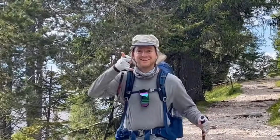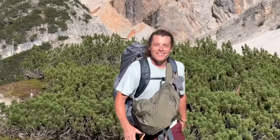I am at the La Pisa bus stop, which means we have completed Alta Via 1 here in the beautiful Dolomites of Italy. We did this hike in 7 days with my friends Trevor and Zach. It was an amazing experience.